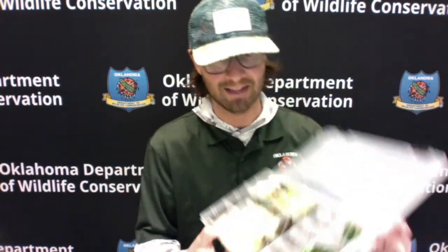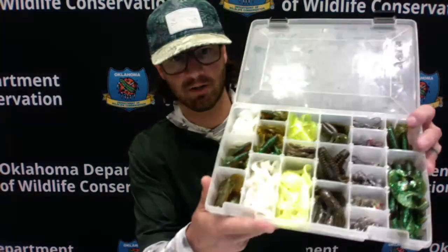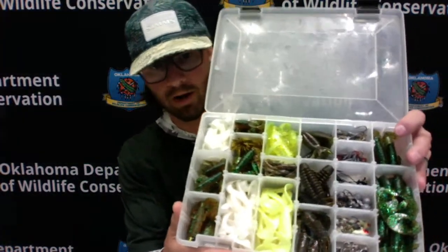I really love a wacky rigged stick worm anywhere that I go, like that red and black color, like a black orange, kind of a Halloween color, and then obviously your green pumpkins with red and black, watermelon, standard colors like that. This again is more of a river bass. This would be more like smallmouth bass, largemouth bass, spotted bass on the Illinois or Blue River.